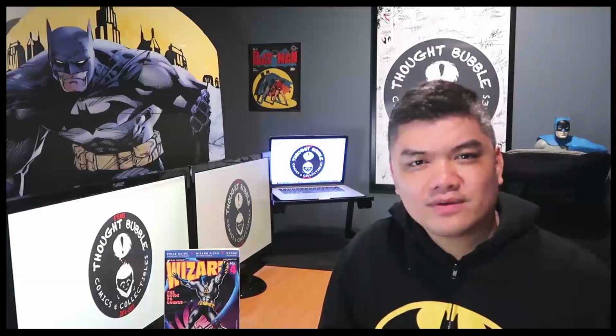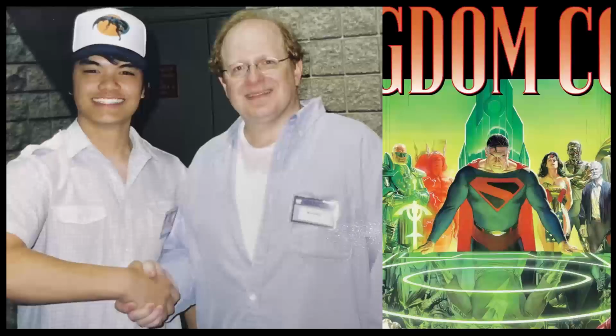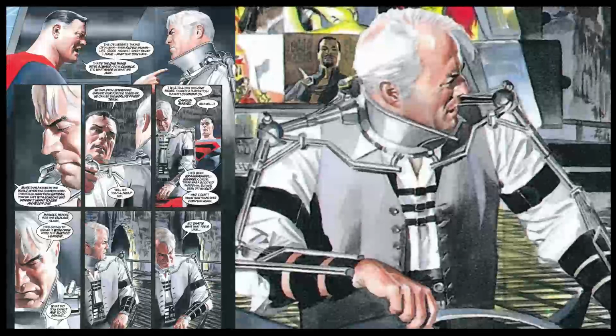Everybody is familiar with Kevin Conroy lending his voice to Batman. However, did he ever play a live-action Batman? Kingdom Come, written by Mark Waid and illustrated by Alex Ross, was published in 1996. It depicted an aged and disabled Bruce Wayne who relied on a mechanical exoskeleton to get around due to incurring so much physical damage from decades of crime fighting.